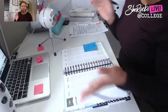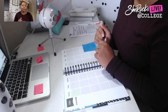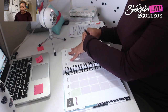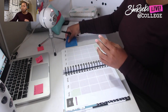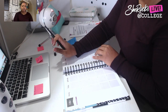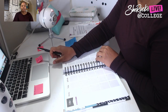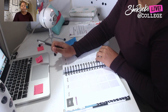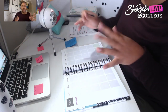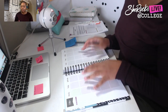So I do use a combination of a paper planner with a digital planner, and I just transfer things over. So what I'm going to do right now is input all of the calls, the shifts that I picked up at the hospital for labor and delivery, events that I have for my business She Rocks at College, and any personal appointments. I'm going to put that into my monthly spread right now.